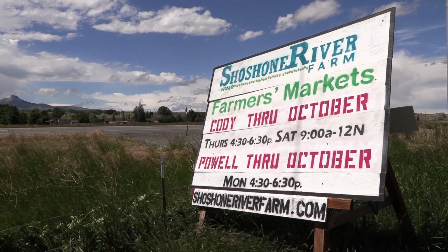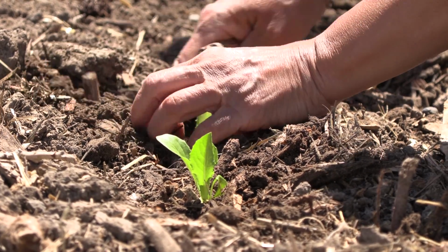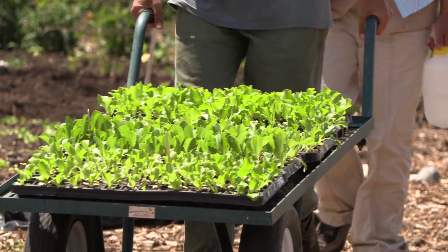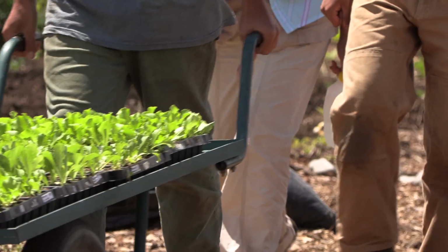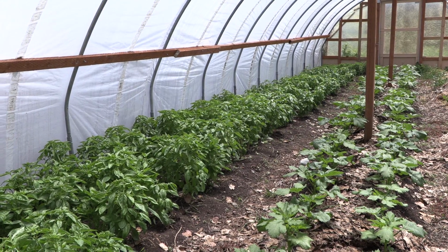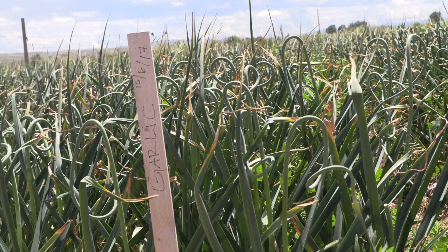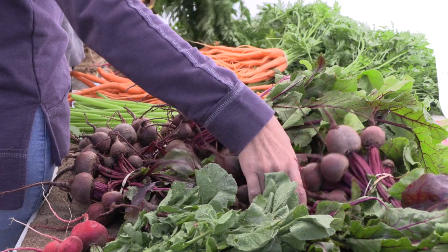We're doing things a little differently than modern agriculture, in that we're putting a lot of effort into building soils and making things better. So we get, I guess, happier and more content plants. We grow all the major vegetables: kale, Brussels sprouts, beets, carrots, onions, scallions. Yeah, we do a lot. We figure somewhere around 50 to 75 different vegetables.